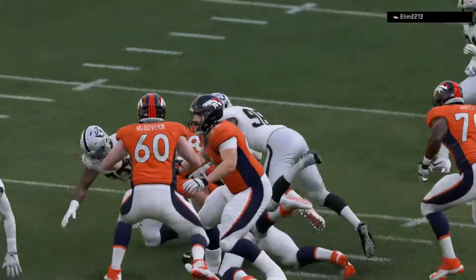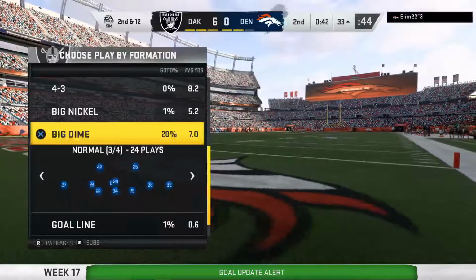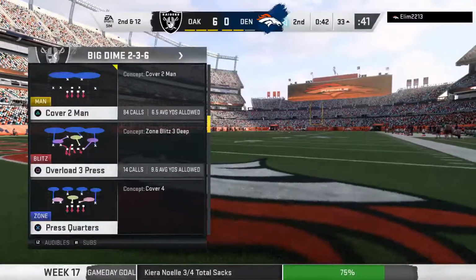Now the Broncos are going to call the first of their timeouts, as they'll stop it with just over 40 seconds to go in the first half.